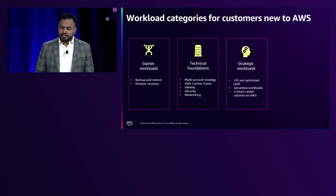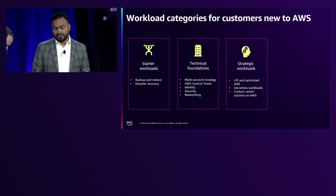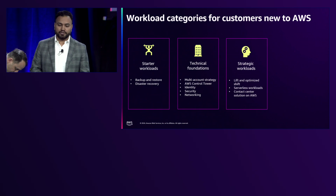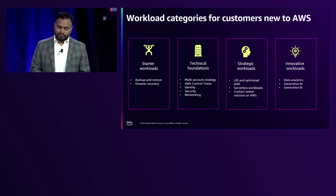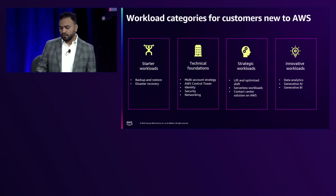The third category is strategic workloads. And here we will talk about lift and optimize shift, the serverless workloads, and contact center solution on AWS. And the fourth category resonates with Expert Emma, who is looking to do the innovation for the company. And in this category, we will dive into workloads such as data analytics, generative AI, and BI.